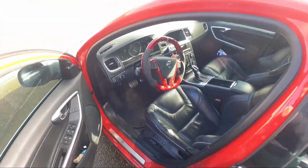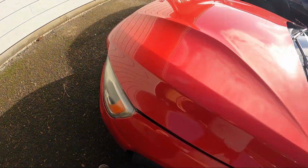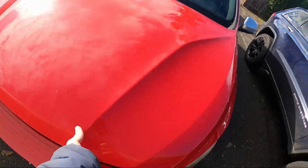Let's pop the hood. This car is dirty, don't mind it. I haven't ridden this car in a while. I've been riding the old ones.